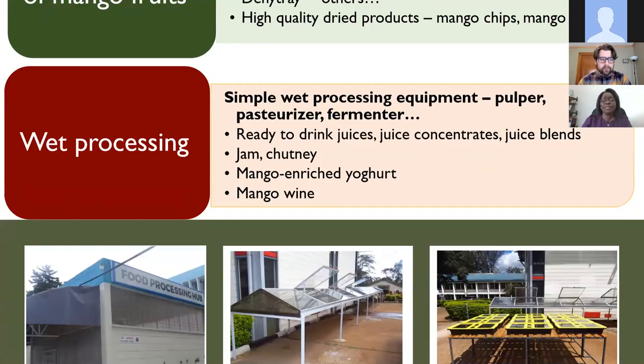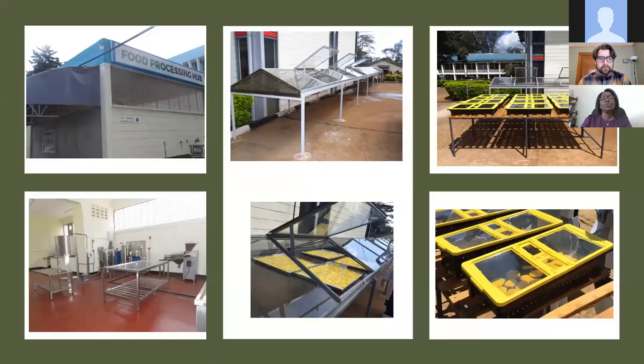Now at the University of Nairobi, as we talk about value addition at zero loss centers, we are trying to build the capacity of the farmers and processors so that they can do value addition. Value addition is not just drying, because you have seen some of us, if you come from Nairobi, you have seen some products in the market.